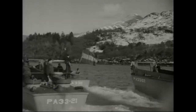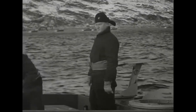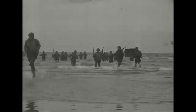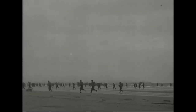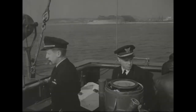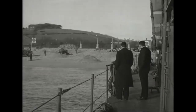All along the coasts of Great Britain that spring, the training went on. Navy and Coast Guard landing barges practiced landing operations day and night. Meanwhile, the larger landing craft, LSTs and LCIs, carried on their maneuvers, learning to land at a given spot at a certain time.